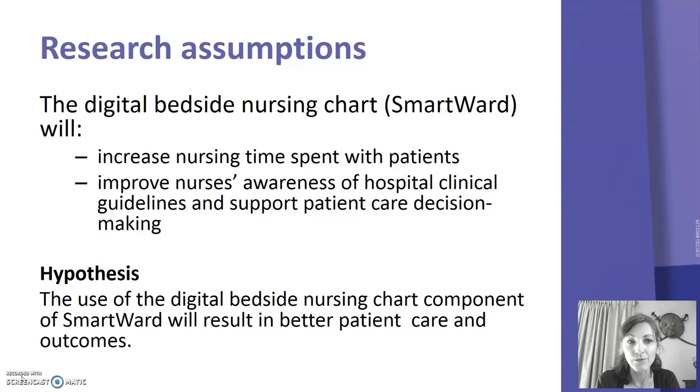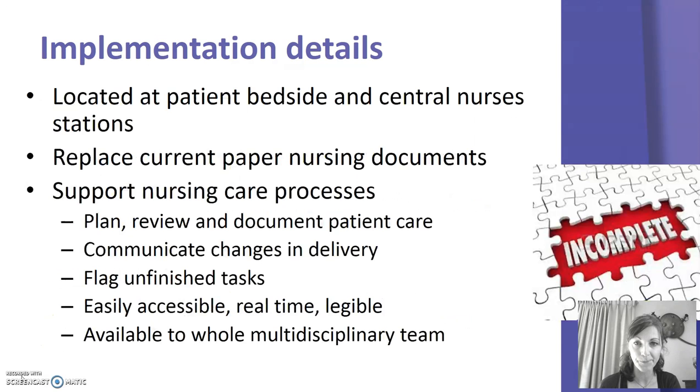However, we know that we registered nurses so that they are autonomous professionals. So I think it's very important that we recognise that any of these tools which can assist decision making are doing just that, assisting. That the clinicians at the bedside are the ones making decisions based on the situation and the individual patient and the evidence to hand. But there's certainly a lot of scope to have prompts in a computer system to be helping the decision making that is occurring and making what is evidence-based knowledge available to hand. And so the ultimate hypothesis is that the use of the digital bedside nursing chart component of Smartward will result in better patient care and outcomes.